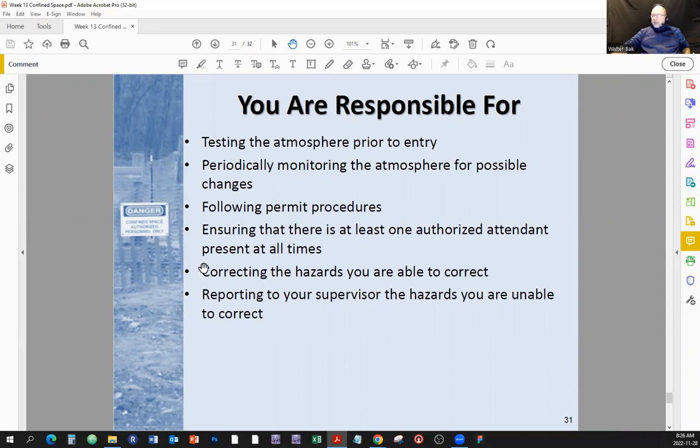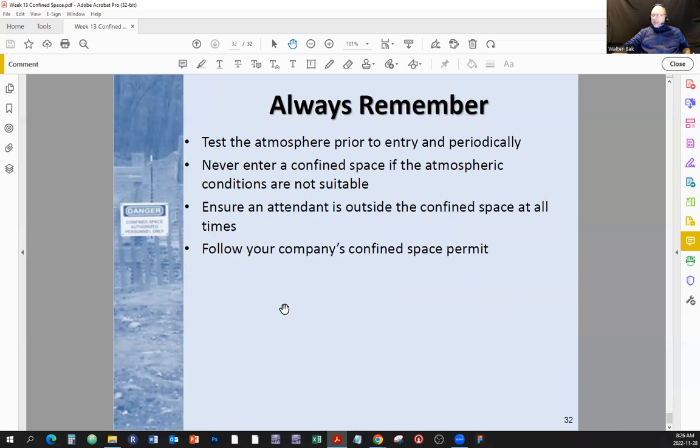Right? And you're also responsible for correcting the hazards you are able to correct, and you're responsible for reporting to your supervisor the hazards that you are unable to correct. And the responsibility of your employer is listening to you, as I said. All right. Is that the last slide? That's the last slide for today.